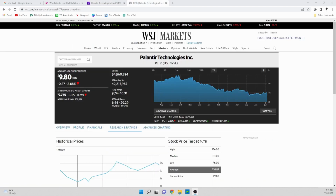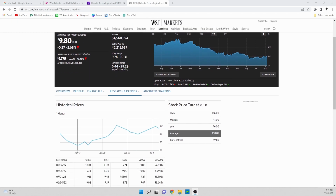The last thing we have up here is looking at analyst price targets. Right now, it doesn't even show the analysts. Palantir is such a new stock, it doesn't show the analysts like we typically see, where it says such and such number of analysts are saying buy, so-and-so are saying sell. But they do have price targets here on Wall Street Journal. They have a high price target of 16, a median of 11, and a low of 6, with an average of 10.87. So this is kind of interesting to me.